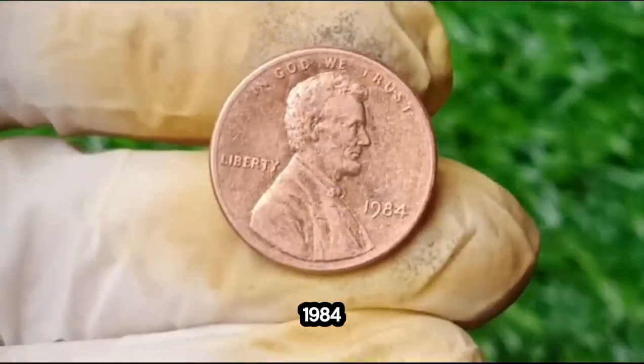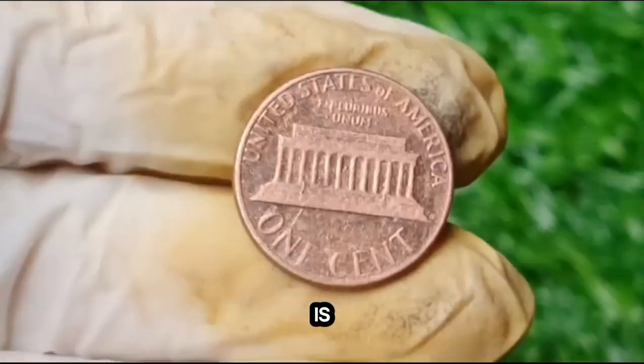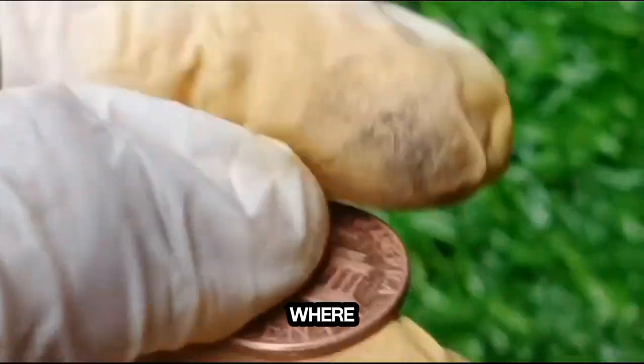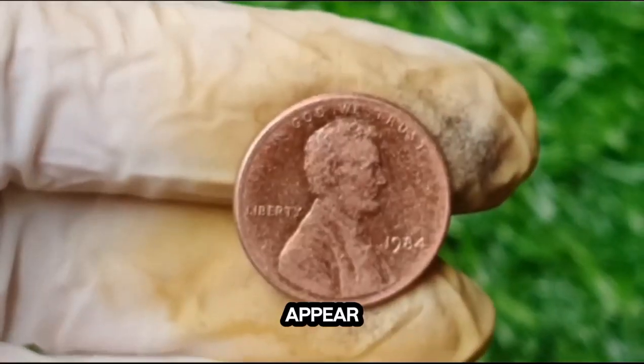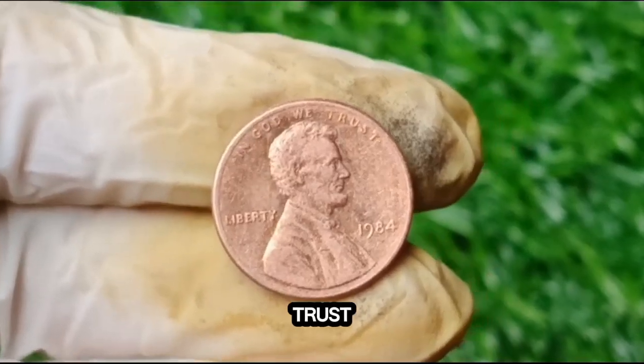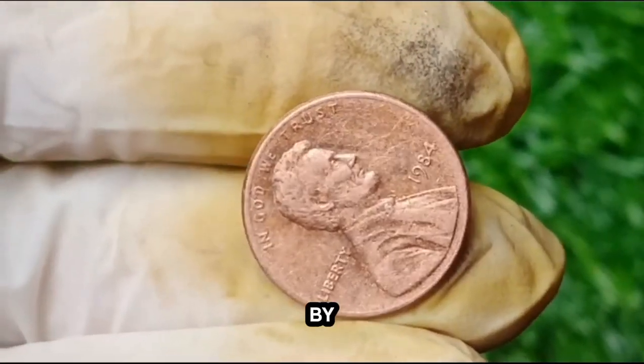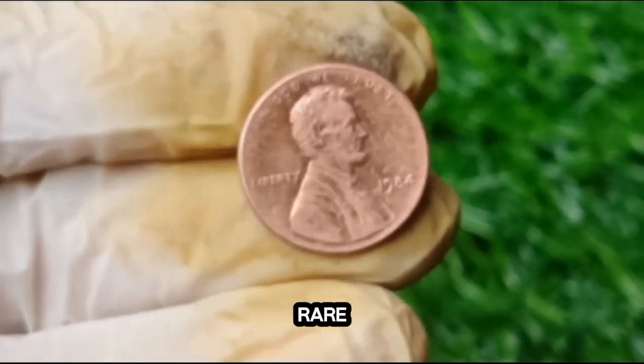Some 1984 pennies were minted with errors that make them unique. The most famous is the double die obverse error, where the lettering and numbers on the obverse appear doubled, especially noticeable on the words "Liberty" and "In God We Trust." This error is a result of the coin being struck twice by the die, and it's incredibly rare.